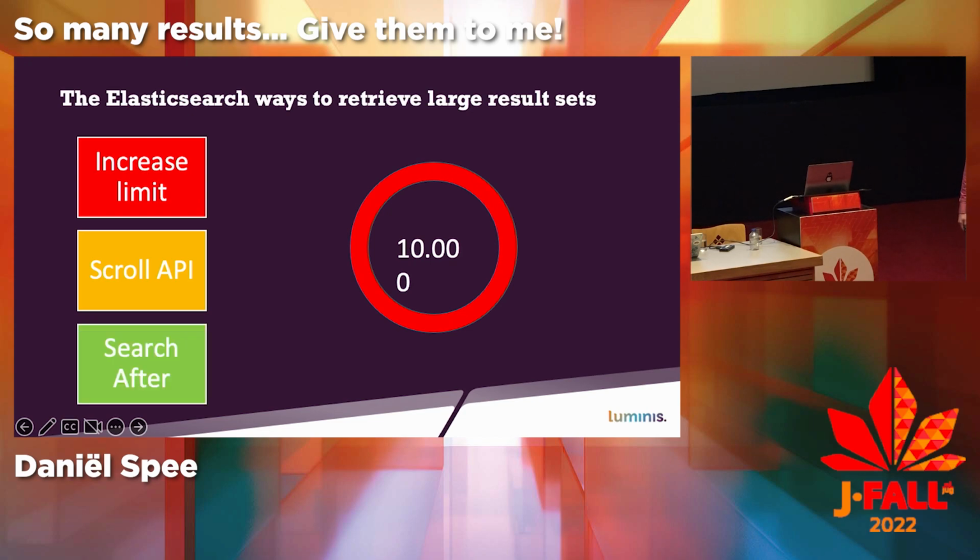They have introduced search after, and it's pretty cool. You can just use the sort values of your results, and then move to the next window of the results you want. I'm going to explain a bit more about scroll API and search after.